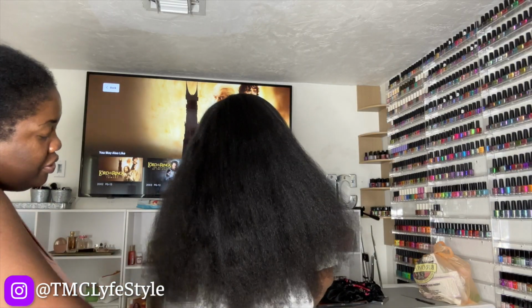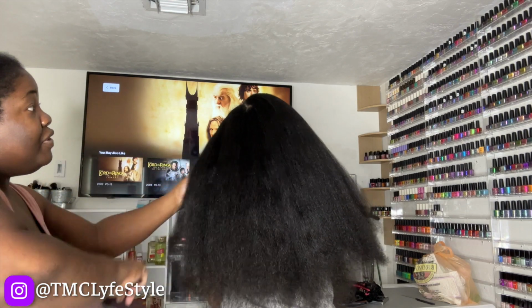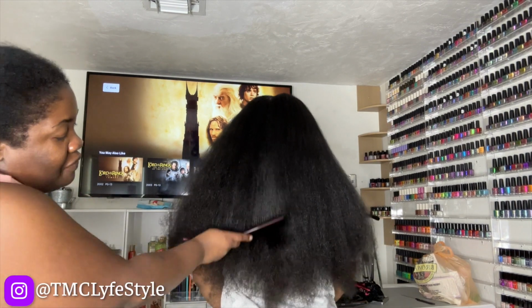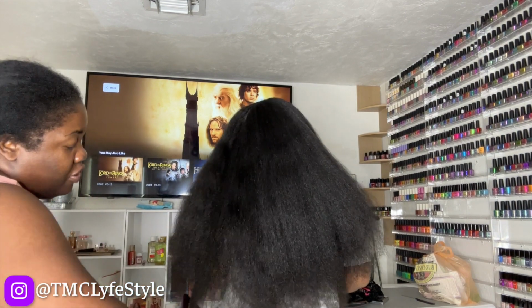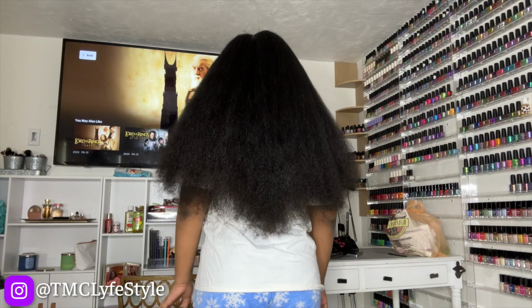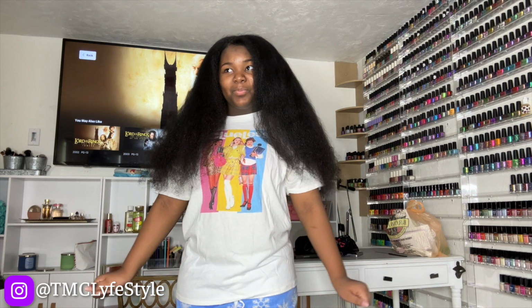She does need her ends clipped. I am aware of that. I'm not a professional, but I will clip the ends. For myself, I usually take about an inch off all the way around, and that's what I think I'm going to do for her. But that is what hair day looks like for Lady Nadia.